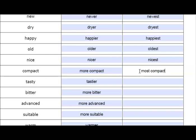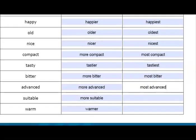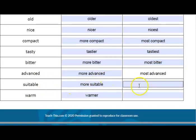And of course, if there's any vocabulary here you're not sure of, feel free to pause and Google. Okay, next one. Tasty, tastier, tastiest. Bitter, more bitter, most bitter. Advanced, more advanced, most advanced. Suitable, more suitable, most suitable. And the last one, warm, warmer, warmest.